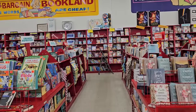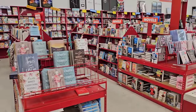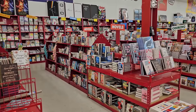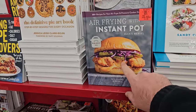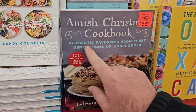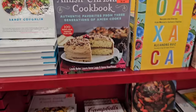Always like the book section here at OLLIE'S. You can always find different cookbooks, novels, all kinds of stuff. Graphic novels back here. Really good prices. Cookbooks everywhere, guys. Check this out. Air frying with the Instapot. Got some extra recipes. $4.99 for that. Got the Amish Christmas cookbook here. Authentic favorites from three generations of Amish cooks.